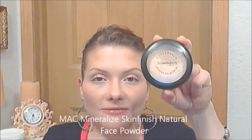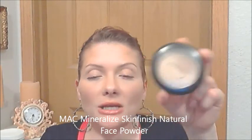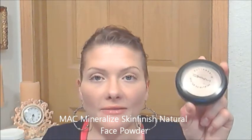For a finishing powder, I really like the MAC Mineralized Skin Finish Natural. And for me, because I'm pretty fair, I have the color light. I run out of this all the time, and this is usually a product that I'm always stocking up on. It's really lightweight, and it blends really nicely into the skin and gives you a completely natural finish. So I love using this, whether I'm using a mineral powder or a liquid foundation. I always use this to finish with, and it is really beautiful.